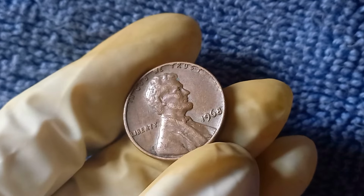We're diving into the fascinating world of coin collecting, specifically focusing on a hidden gem in the realm of numismatics, the 2001 D-Mint Mark Lincoln penny. You might think, a penny? Worth millions? How can that be? Well, stay tuned as we uncover the story behind this rare coin, its market value, and what makes it so special.